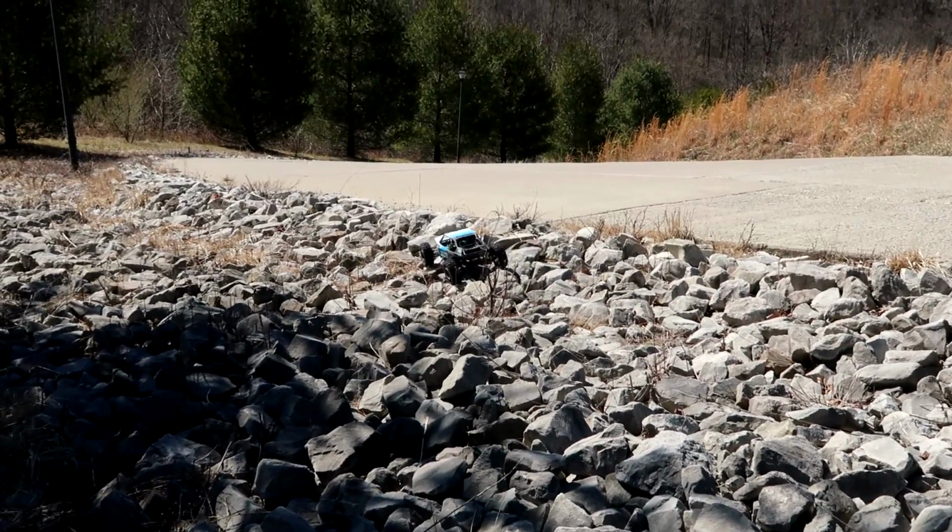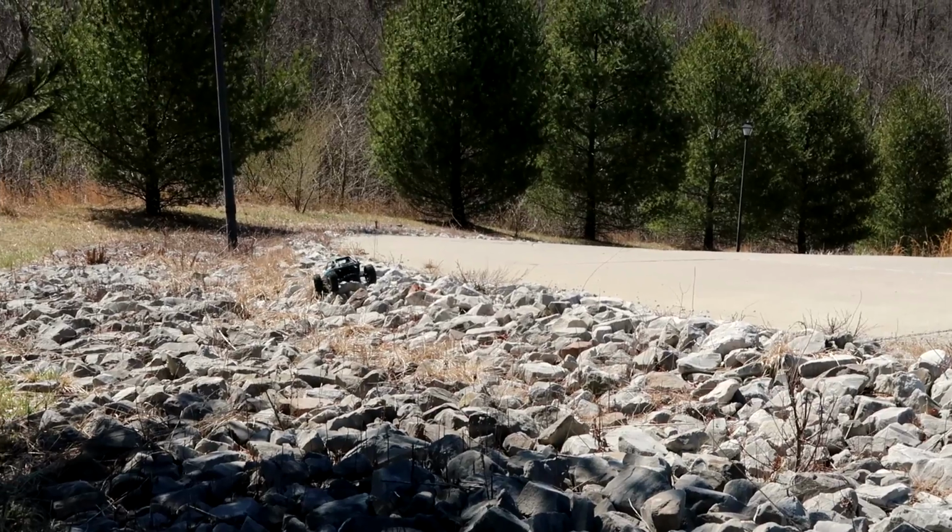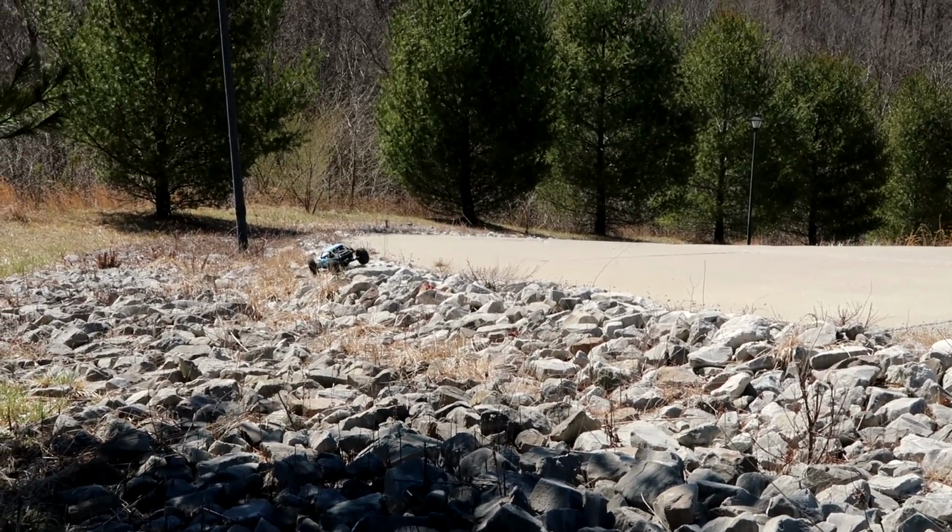I need to put a light bar on this, don't I? Yes, you do. That light bar that I have, it's amazing, and it's only like 20 bucks. I'll have to link that down there for you guys too.